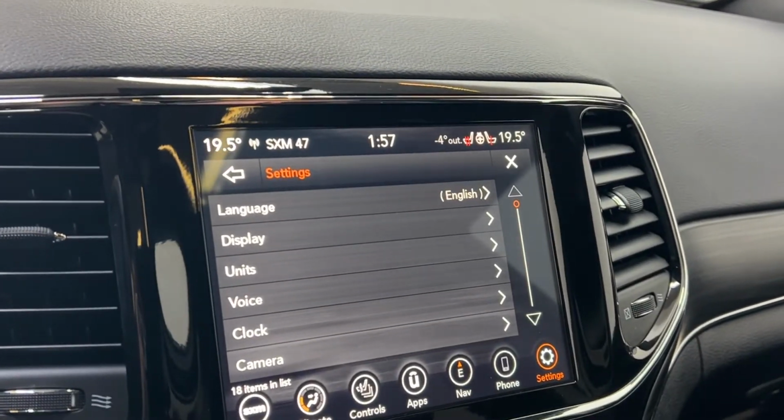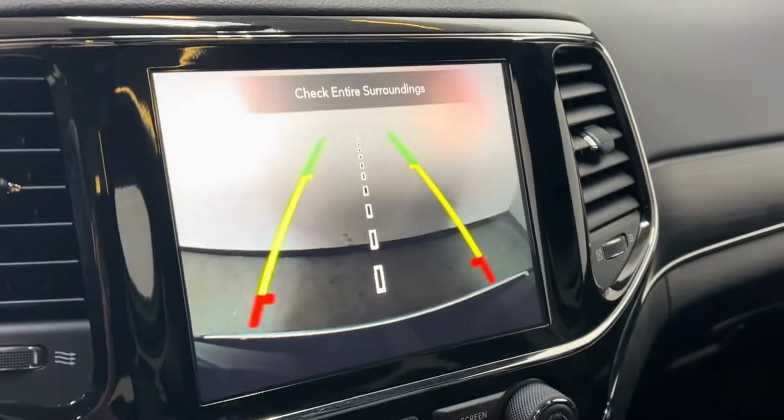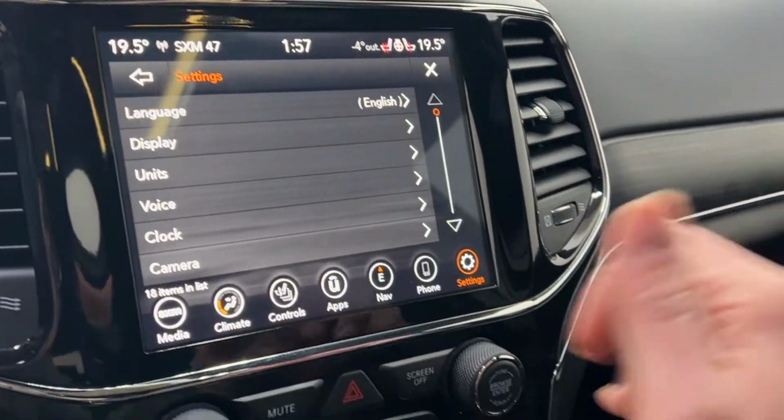You can put the vehicle into reverse, and you can see the backup camera, and then you have the park sensor in the middle there with the guidance lines, very clear backup camera as well.